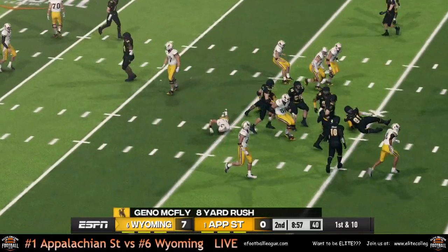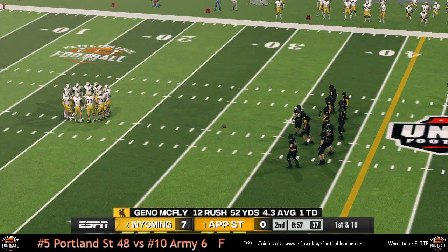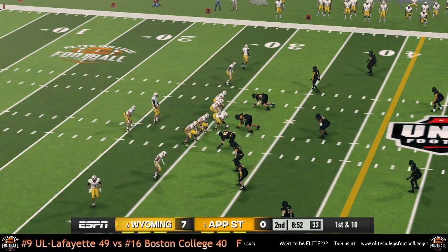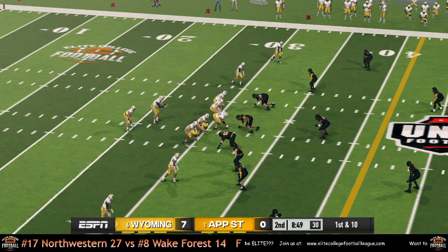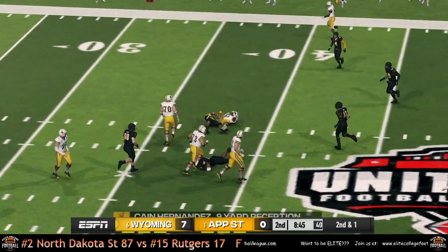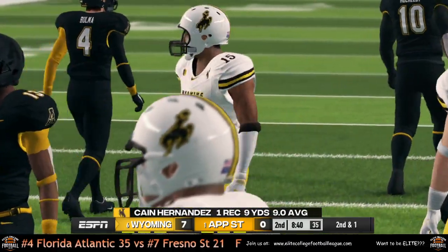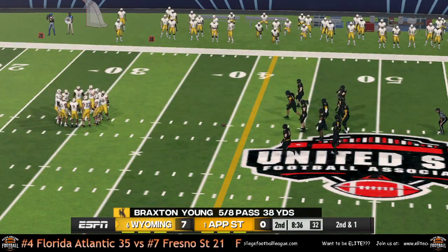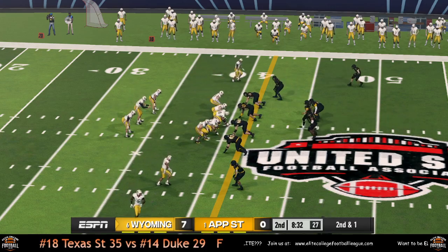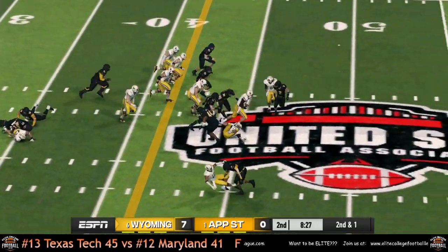Now, handoff down, barely a first down for McFly after he takes a hit. That was a good run up the middle by McFly. Yep, they have been feeding him the ball so far in place of some earlier incompletions. And now we have a decent ball up through some defenders for Kane Hernandez to grab for 9 yards, 2nd and short. And Braxton Young coming together, 4 for 4 in his last 4 passes.